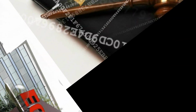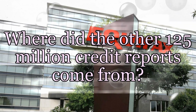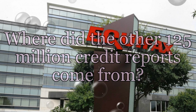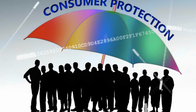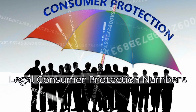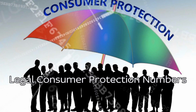The credit bureaus acknowledge there are approximately 175 million adults living within the United States, but also acknowledge the credit bureaus are storing 300 million credit profiles. The magic question is, where did the other 125 million additional credit profiles come from, and why? The answer is simple. Most Americans are already using consumer protection numbers to protect their personal data against data breaches and identity theft. CPN numbers are not only available to the rich, the political, or people in the know, but they are available to each and every American by right and by law.